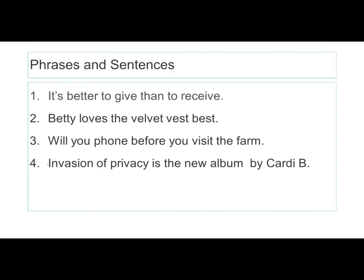So here we have some sentences to help us that we can practice. Number 1, it's better to give than to receive.